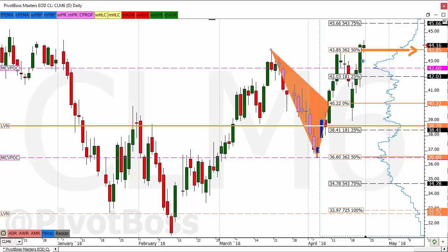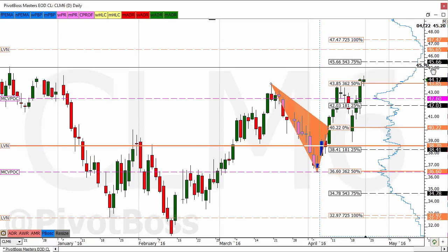And now the idea is to watch to see how price trades around 43.85. Failure to hold it opens up a big retest at 42.60, and I believe a retest will be defended for a continuation toward the 25% expansion target, which is 45.66. So that's going to be the early idea right now.